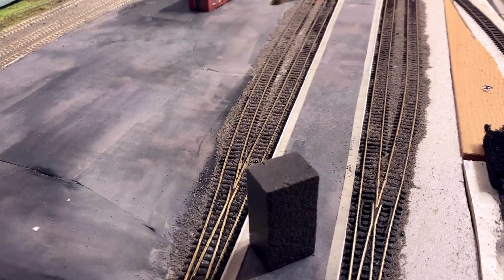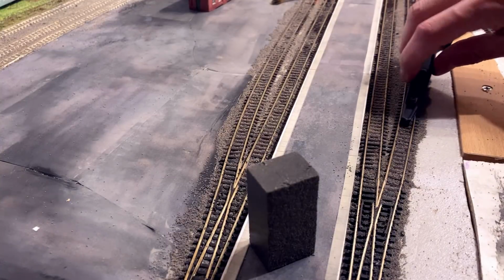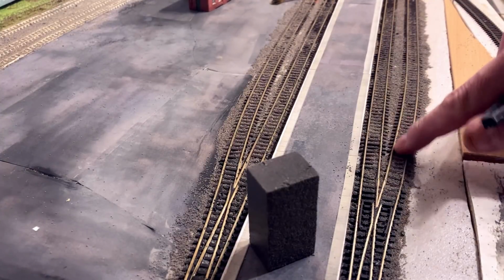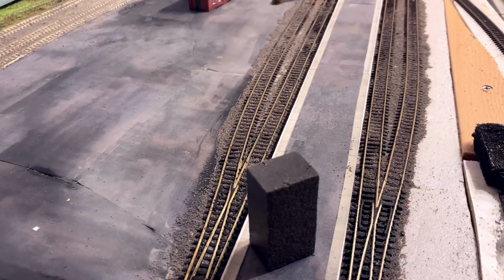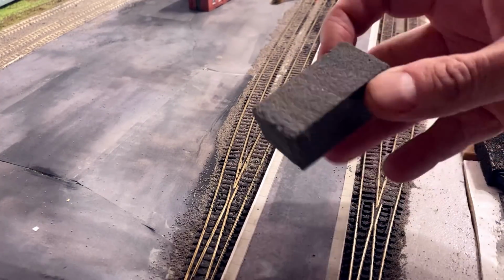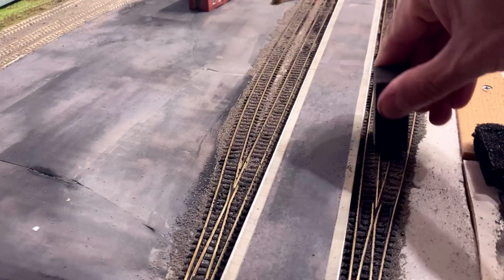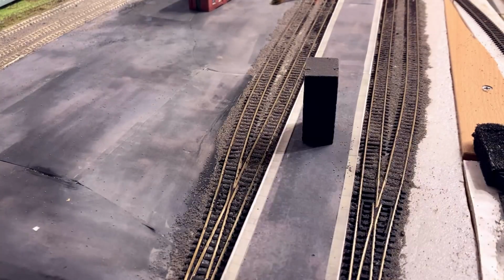Okay, so that's everywhere ballasted in terms of the first pass. What I've been doing then is literally just using the handle of an old paintbrush, moving the bits off the top of the sleepers where I don't want it, just to improve that a bit, and obviously going over it with the vacuum, getting the bits up. And I bought a new Gaugemaster track rubber just to get any stubborn bits of glue off the top of the rails. You have to go over it again with the vacuum when you've done that, because it does leave bits everywhere.